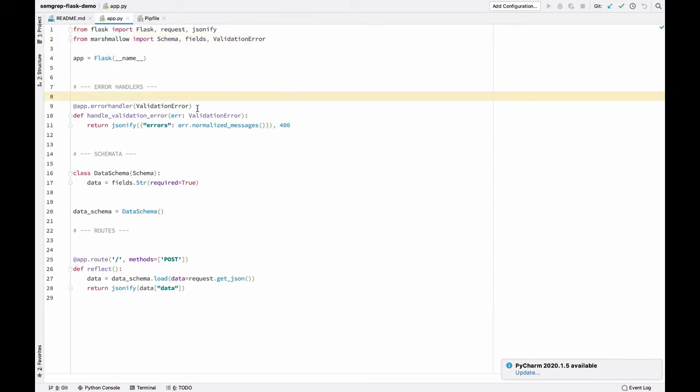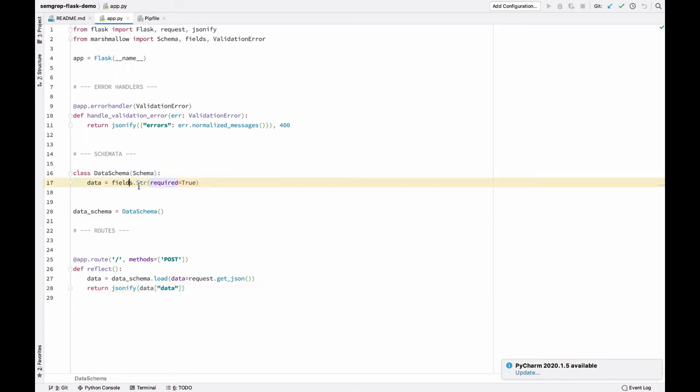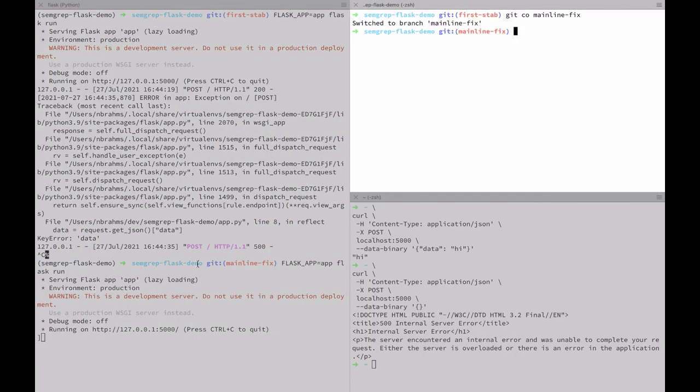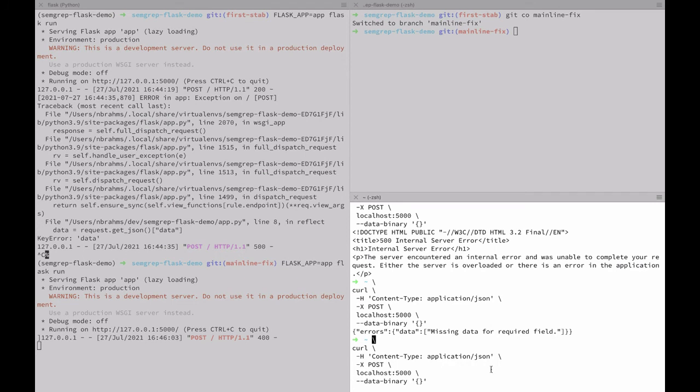I've said, hey, whenever this thing kicks out an error, just return a bad request to the user with the error message. And then on a per request basis, all I need to do is define the object I want to map to in this schema object. So here I'm saying, hey, there should be an error if you don't save data. So if we go and restart our web server and run this curl again, you will see I get some useful error message that gets sent back to the user.